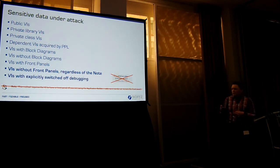And also we tried to switch off debugging explicitly, not for the whole library, but for the VI itself. So we tried all checkboxes. We didn't find the magic checkbox. If it exists, I would be really happy.